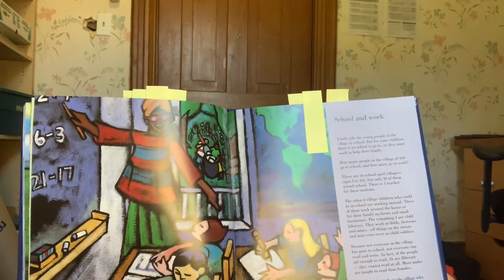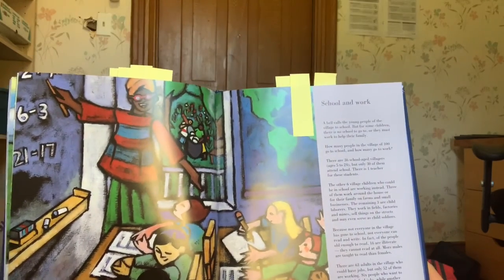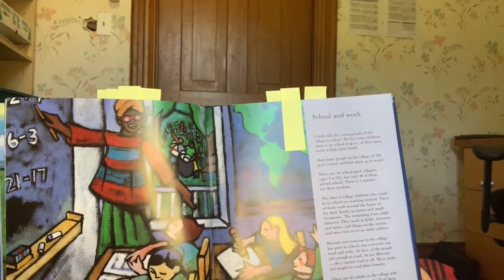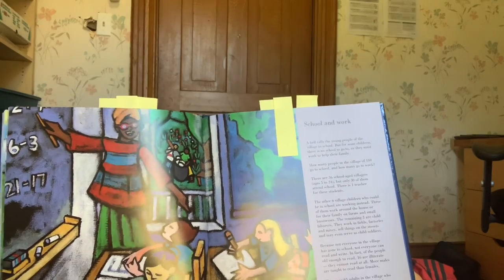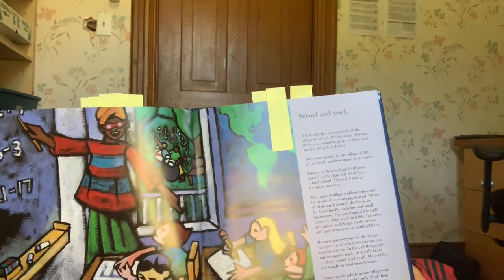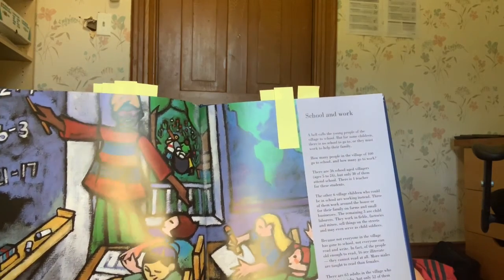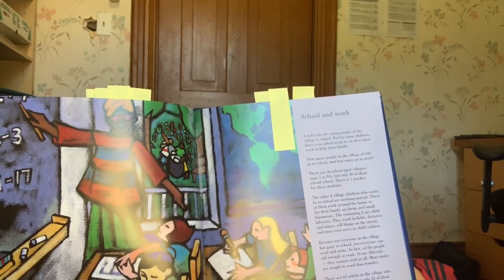There are 36 school-aged villagers between ages 5 and 24, but only 30 of them attend school. There is one teacher for these students. The other 6 village children who could be in school are working instead. 3 of them work around the house or for their family on farms and small businesses. The remaining 3 are child laborers. They work in fields, factories, and mines, sell things on the streets, and may even serve as child soldiers.